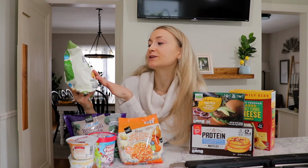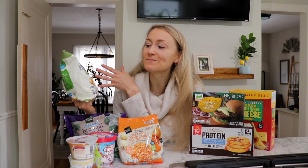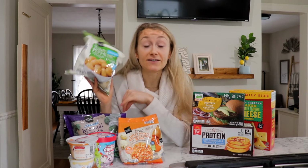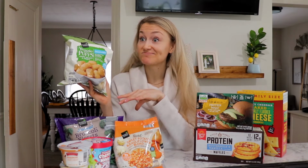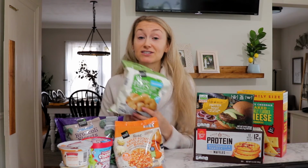But I wanna talk about these. So these are Veggie Puffs. Essentially, they're tater tots, but made from cauliflower. For these, again, I don't think it's bad to have something like this. But here's the deal, when implementing gentle nutrition, you should not feel guilt, stress, or anxiety if you were to eat regular tater tots, okay? That's fine. So that's one thing to think about. Would you feel any of those things if you had regular tater tots?